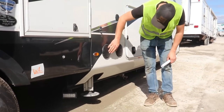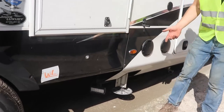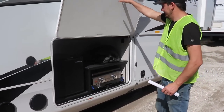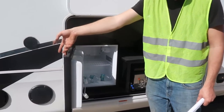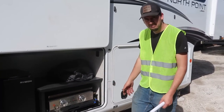Speakers are right here. Speakers look good. It's got LED light right there, probably waterproof, so we're good right there. Let's go ahead and open this compartment and see what's inside. Oh, outside fridge, or kitchen. So we got a very clean fridge, that's a really good sign. We got a Blackstone grill, pretty cool.